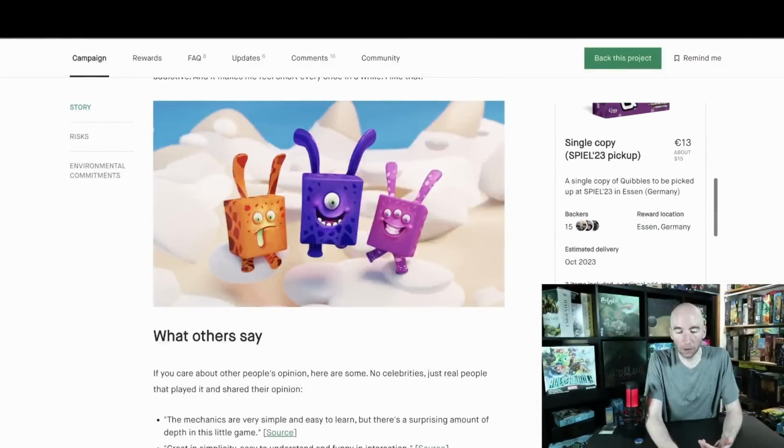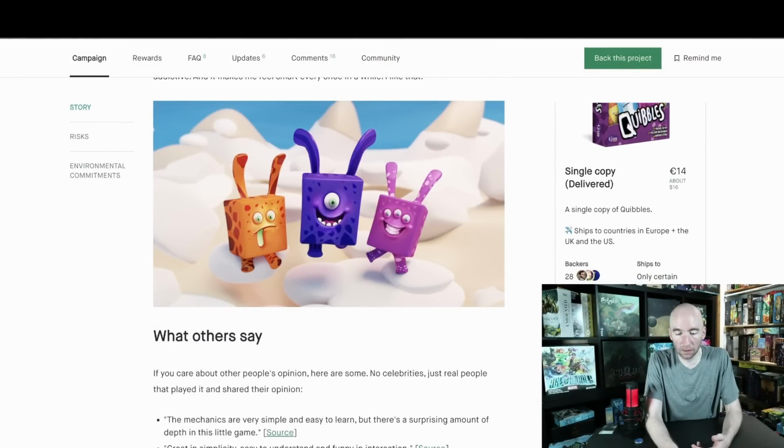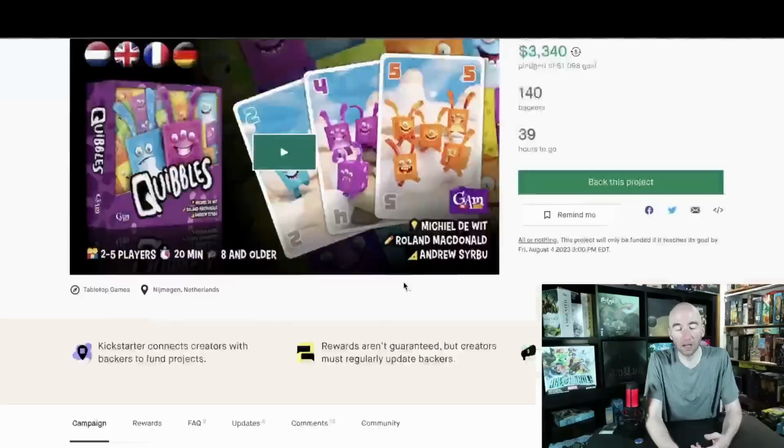What are we talking at price point here as a card game? $15 as a single copy you pick up in Essen. Delivered. Ooh, is that shipped already? If that includes shipping, yeah. $16 light style card game. There you go. Quibbles.